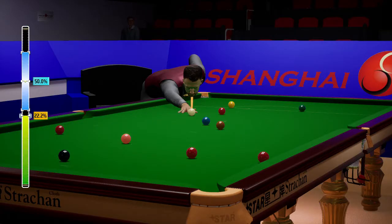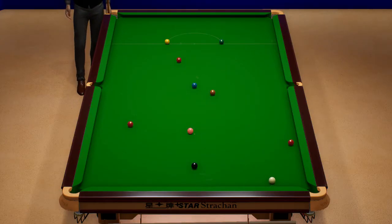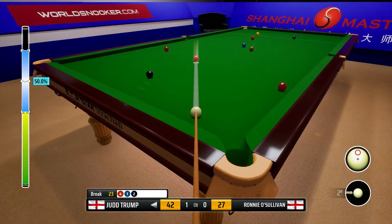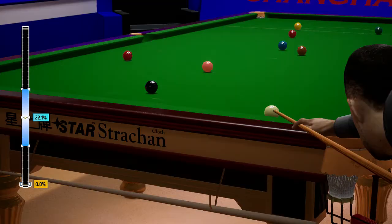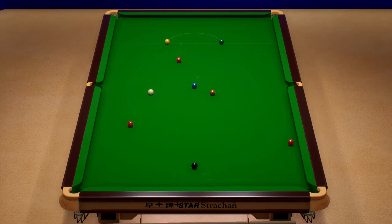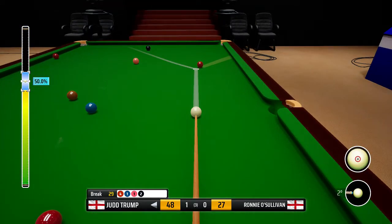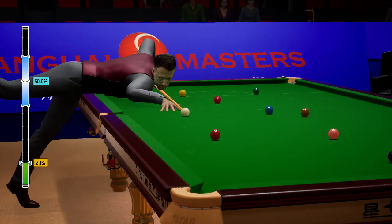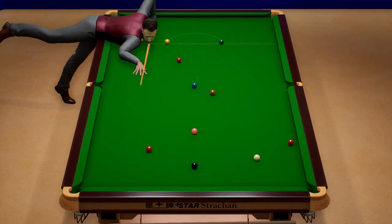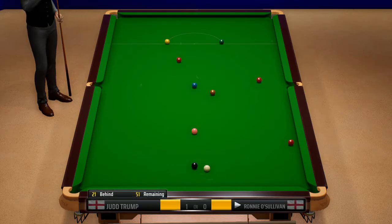So, this pot into the right corner. 23. Not an easy one, but a half chance. That's a top shot. Well played. He really looks in fine form at the moment. 29. Well, that's a surprise. Judd Trump, 29.